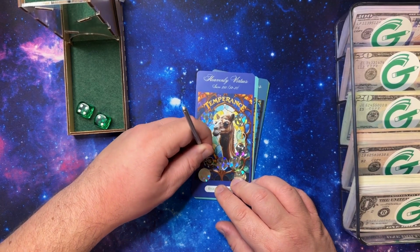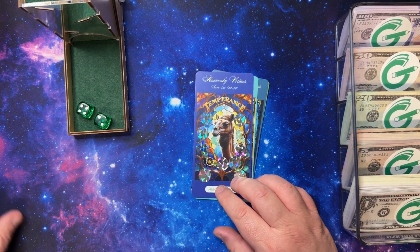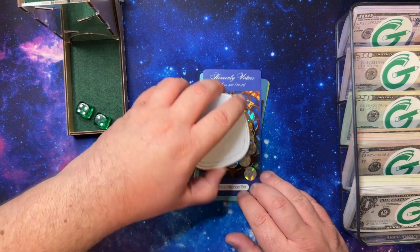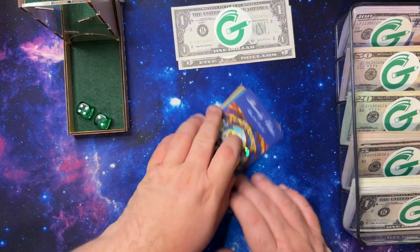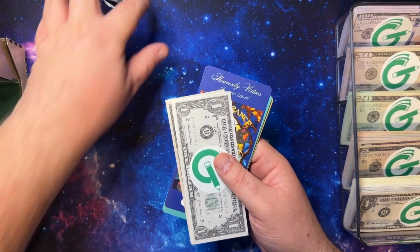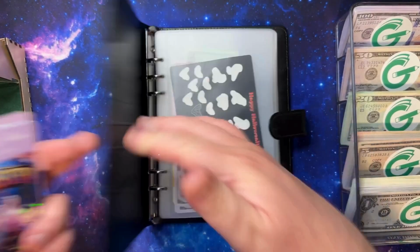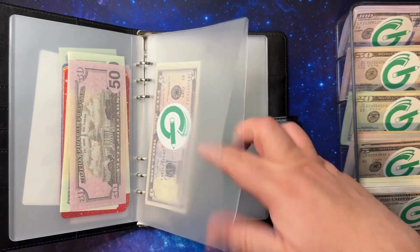Okay. And again, I'm only going to do one of these this week just because I don't have as much money to put into these challenges as I normally do. So 5 and 6, but that just means it's going to last that much longer, right? So it's not a bad thing. Okay, so let's put these in their envelope right here.